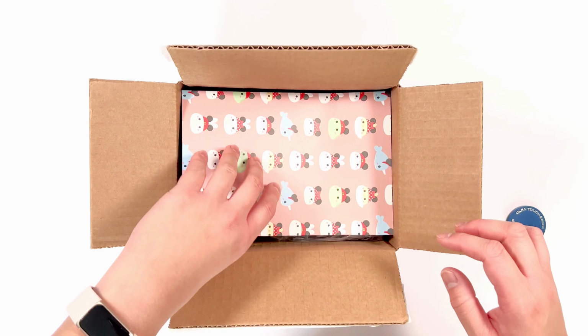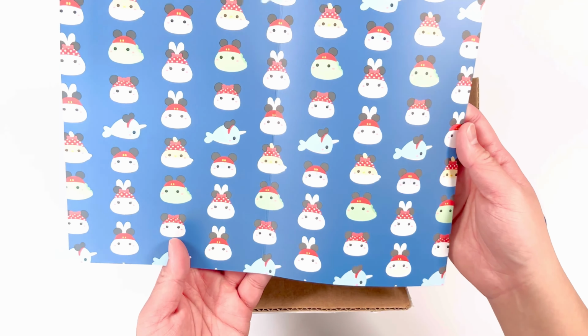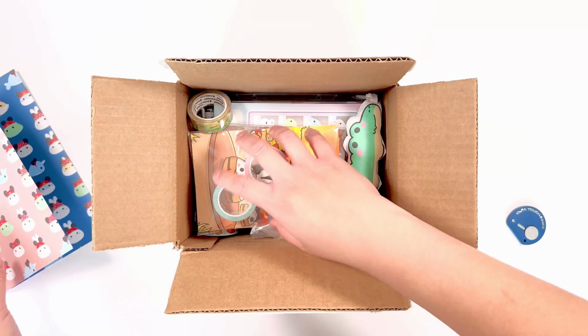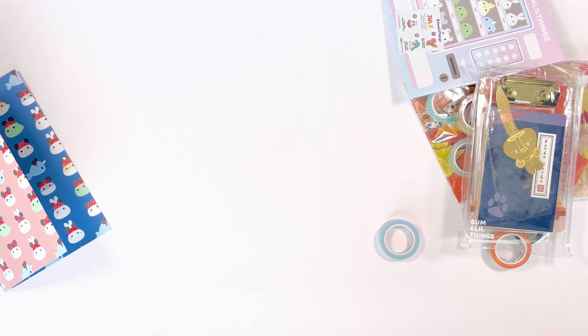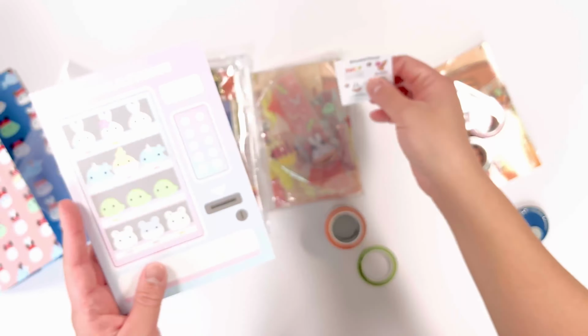Today I'll be sharing with you the SumLilThings July 2023 monthly premium and Washi subscriptions. The theme for this month is Little Panda Dojo. To be honest, I wasn't sure if I was going to keep or skip this month, but I do like pandas and Japanese inspired themes, so I went ahead and got it.